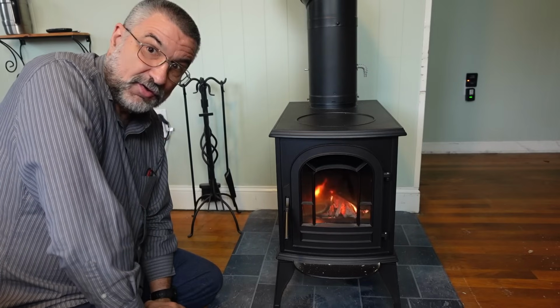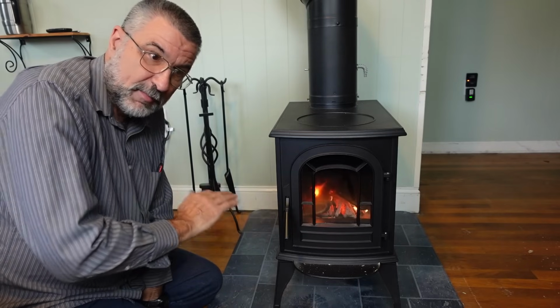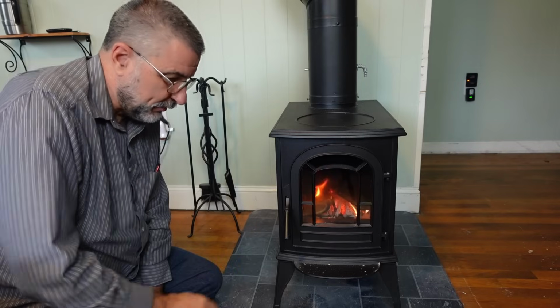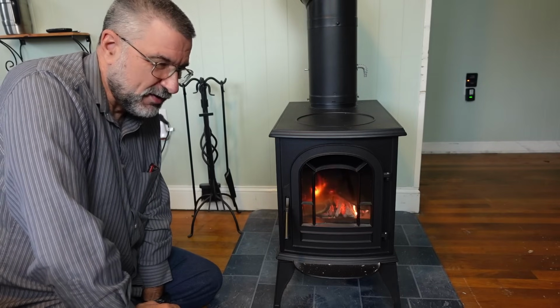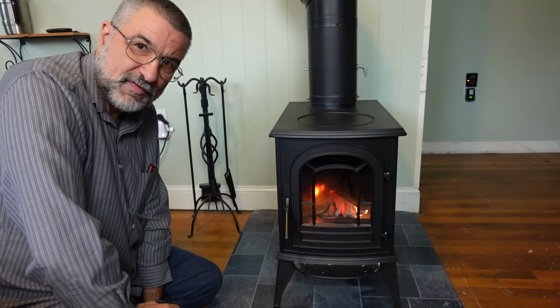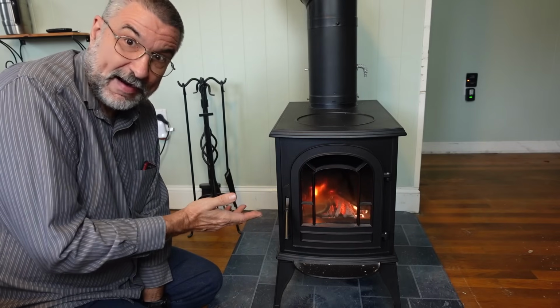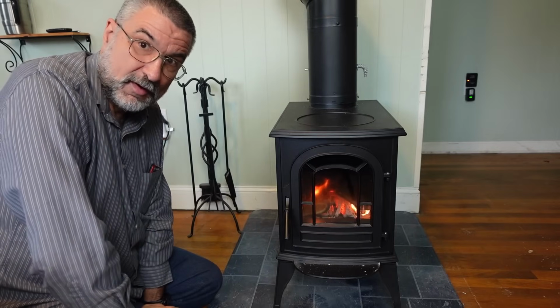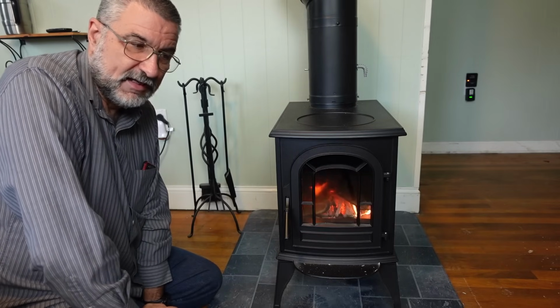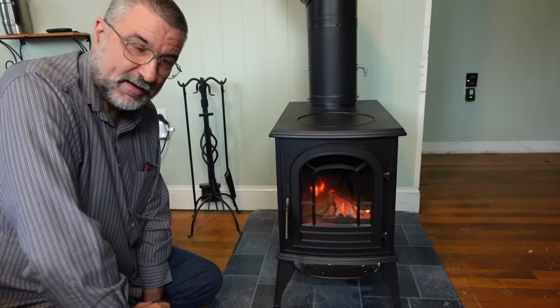So that's kind of really cool because it's going to keep the fire much more of a steady temperature than me trying to adjust the air intake vents all the time. And supposedly it will be more efficient, and it will make the fire actually last much longer because you're not going to burn up the wood too fast if it gets roaring too big.